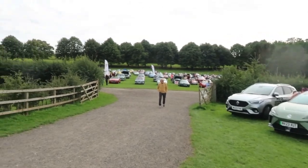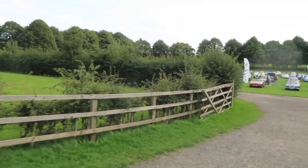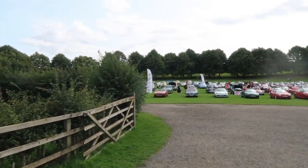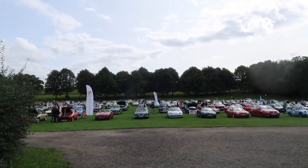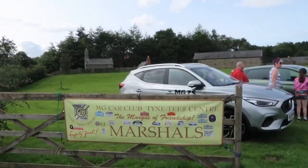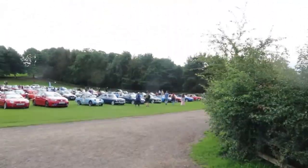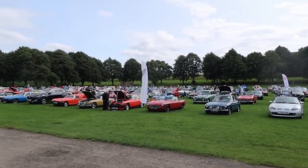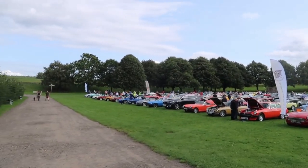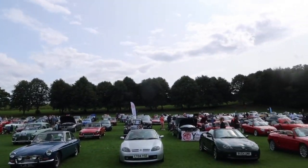Yeah, so Beamish always has different events on throughout the year, don't they? And this is one of them. They've got a little car show. Car Club Time Tea Centre. It says on here on the right there. I don't know how long they're here for, but they're all set up on this patch of grass. Nice classic cars. And yeah, you can just walk around and look at them all. There's loads, isn't there? Yeah, it's quite busy.